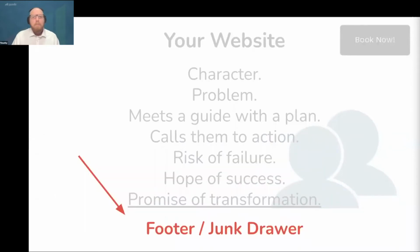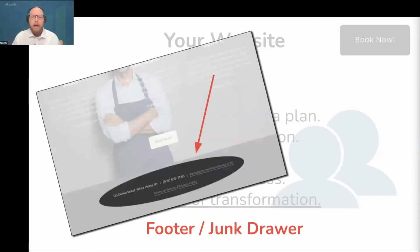Now, there's one more thing we need to talk about here because keep in mind, we're just talking about a one-page homepage of your website right now, and it is the footer of your website, or what Don Miller in StoryBrain calls the junk drawer. This is where you put all the other important but secondary info, like your address, phone number, privacy policy, social links, and anything else that is secondary to the 7 elements of story and secondary to having a strong unified call to action needed on the web page up above.